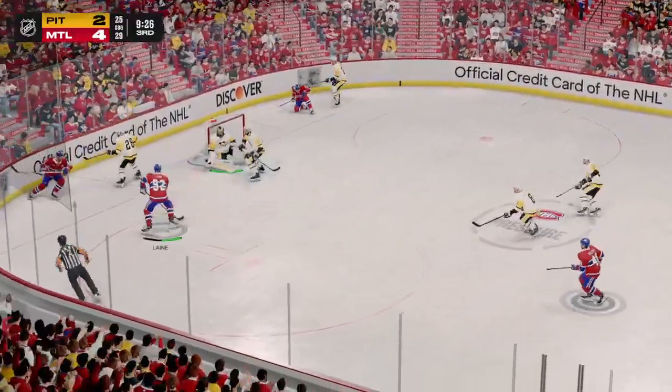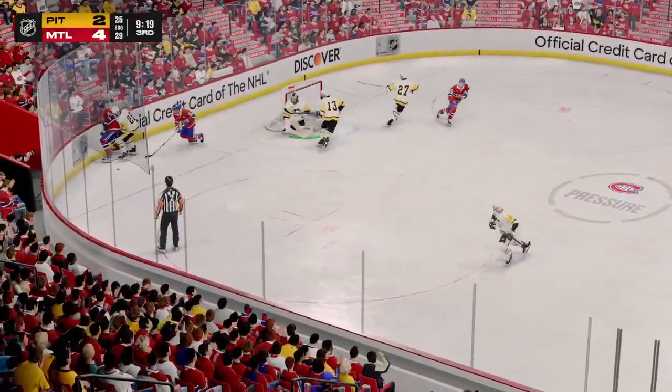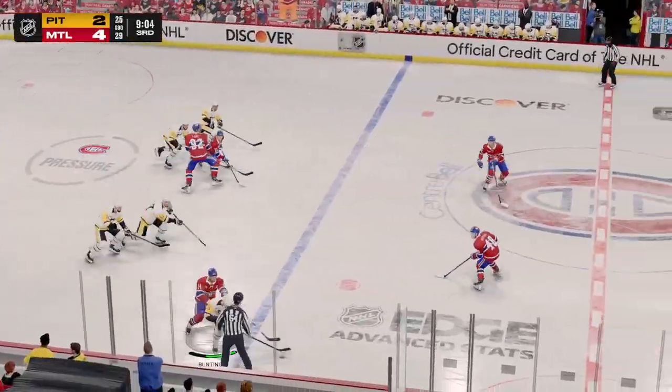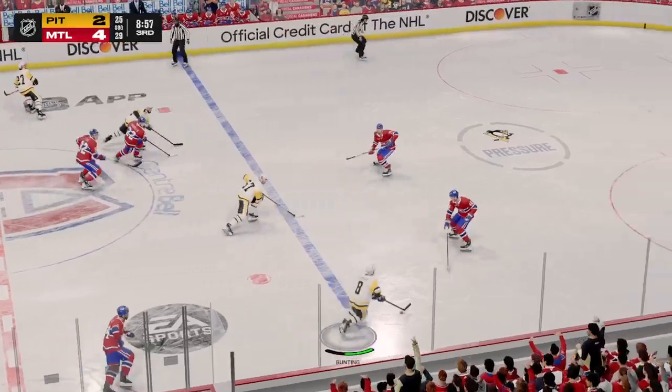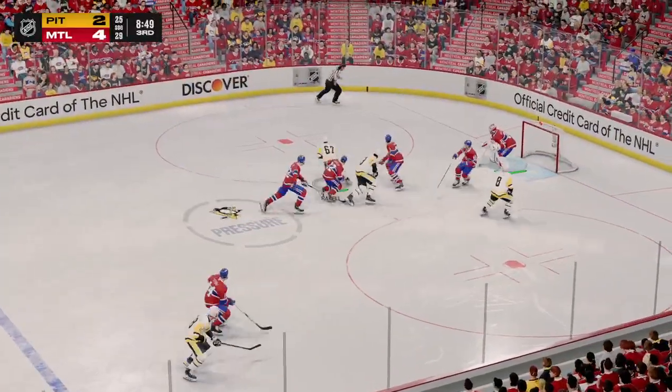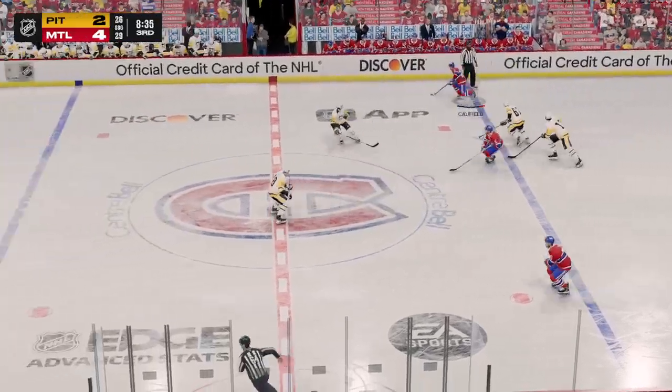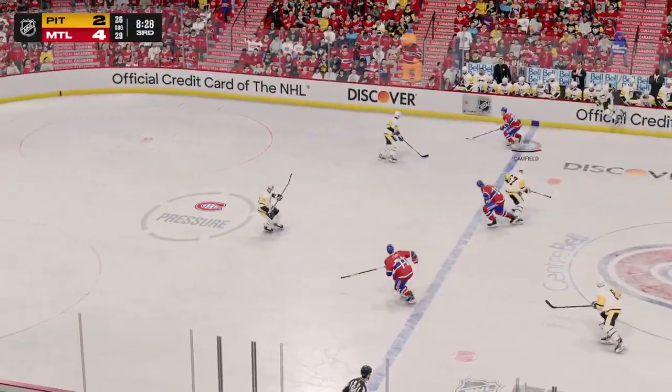Here's a pass down low. Loses possession after he takes a little hit. And the defenders come up with the puck. Across the line. Puts it on net. Oh, gets a little piece of it and keeps it out of the net.